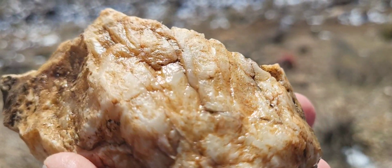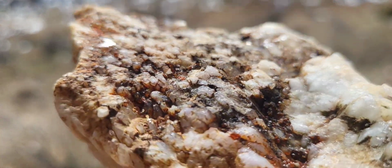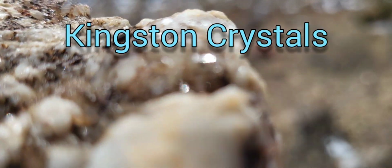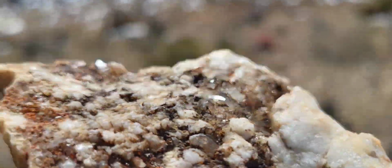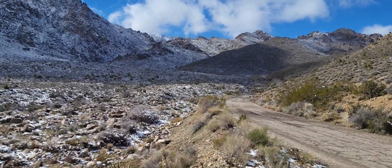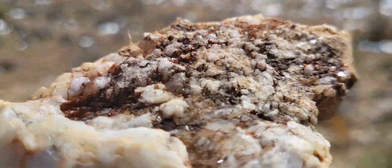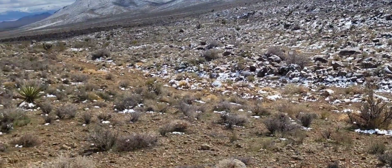And guess what I found on it? Little quartz crystals in this thing. There's little quartz crystals, those little tiny points in there. This is freaking awesome. We are at least 4 miles from everybody else's spot that you see on YouTube about this location. This is what I'm all about, finding my own spots.